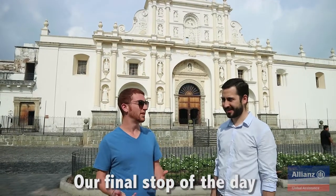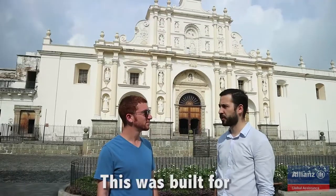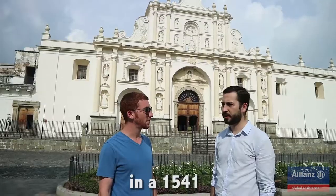Our final stop of the day is called Catedral de San Jose. This is the main plaza right here. This was built for Santiago de los Caballeros in 1541.